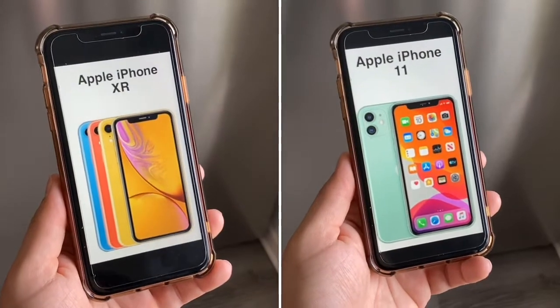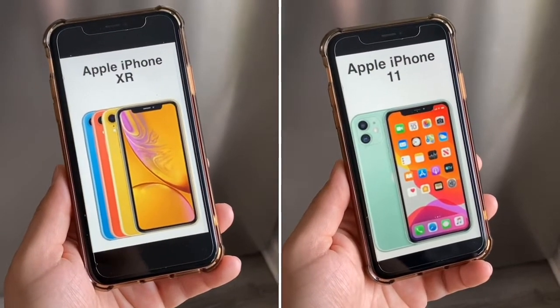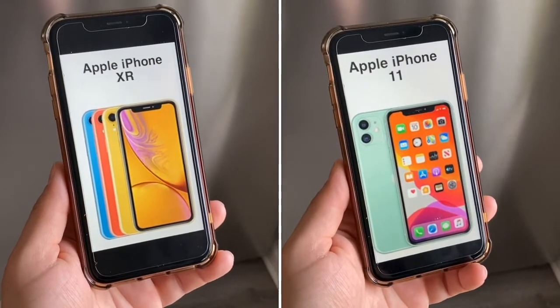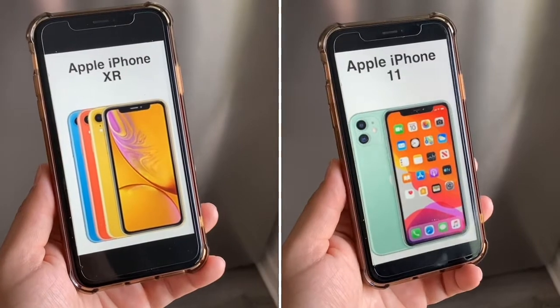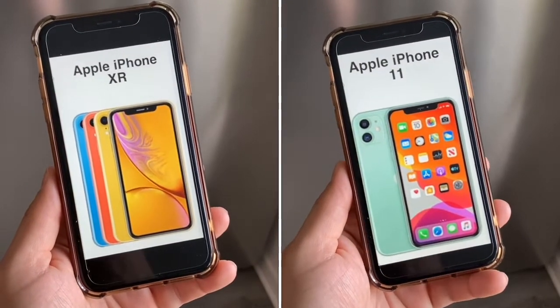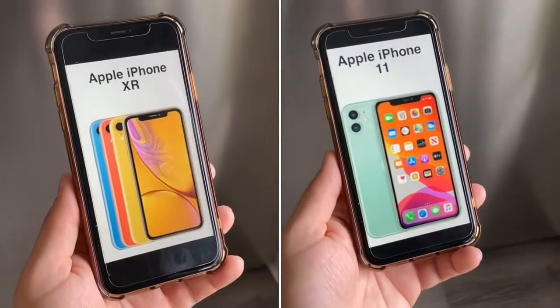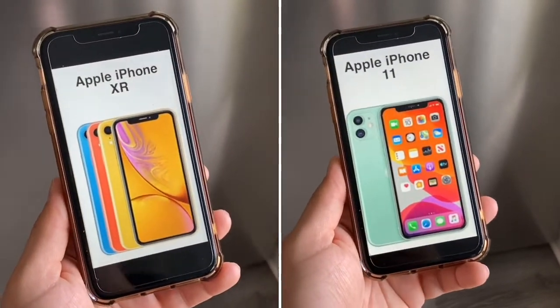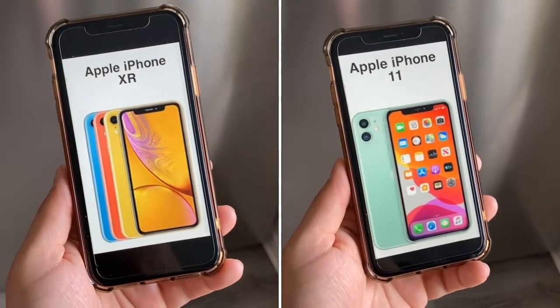For the software, the XR launched with iOS 12. The iPhone 11 launched with iOS 13. So very similar, 1 year apart, very newer versions of software when they first launched. And they both are running iOS 14. So they're running the exact same software. If you were to hold both of these in your hand and deal with the software and start doing things with them, interacting with them, they'll feel exactly the same.